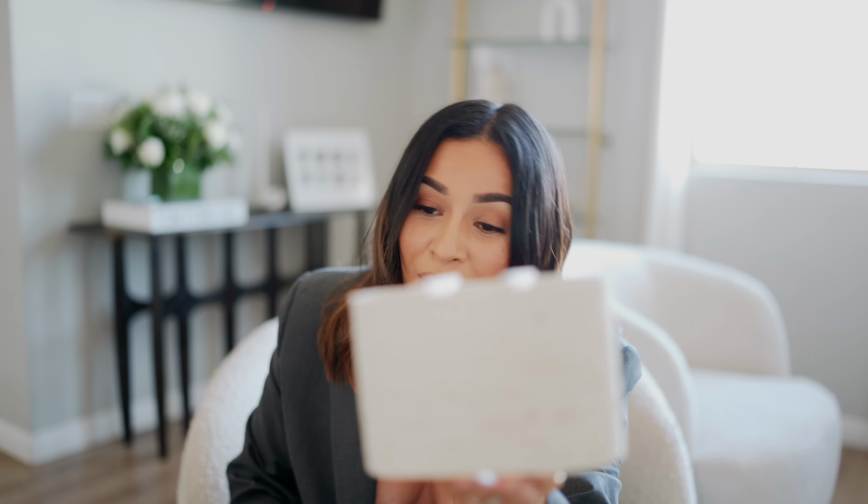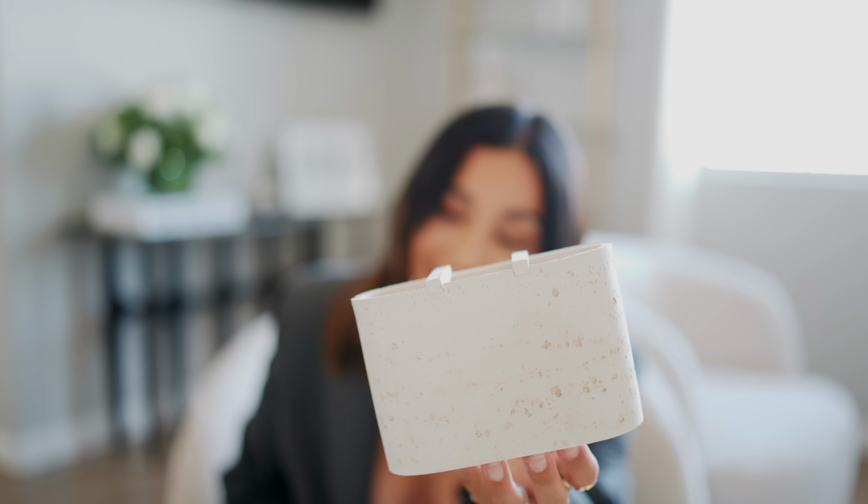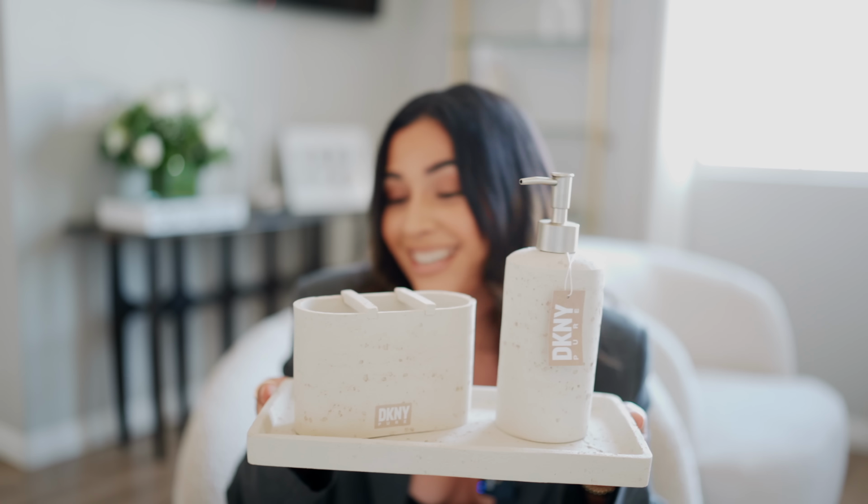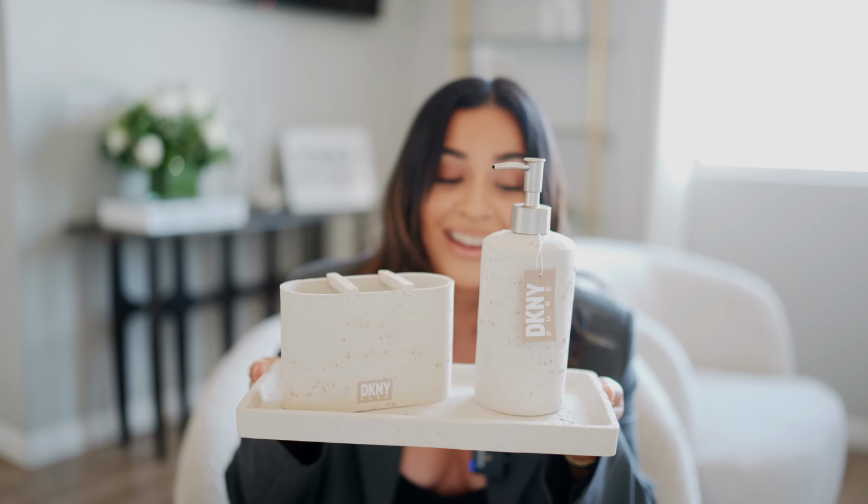And of course, I had to go and pick me up the little toothbrush holder as well, which looks like this. How good is this, you guys? I love it. Let me put it all together for you guys. Oh, TJ Maxx, it is popping right now. I love it. Now, I don't think I can link this down below for you guys, but if you do go to a TJ Maxx, keep your eye out for this.